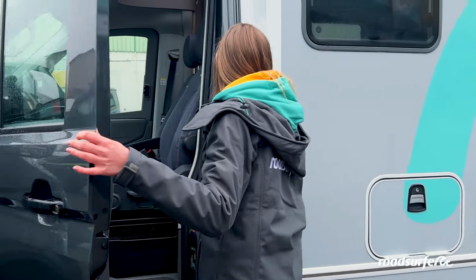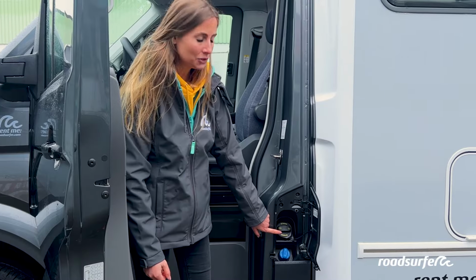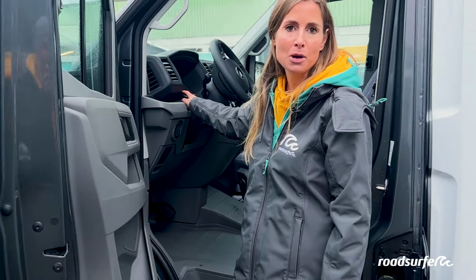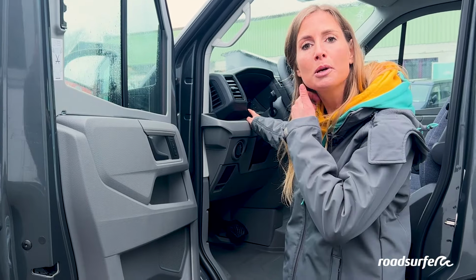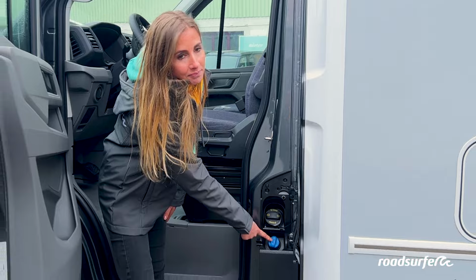Here you have your 2 tanks. The diesel tank is behind this cover, and directly underneath it is the AdBlue tank. AdBlue needs to be refilled approximately every 15,000 kilometers. When it is time, you will also see it on the onboard computer. AdBlue is normally available at every petrol station and can be refilled here.